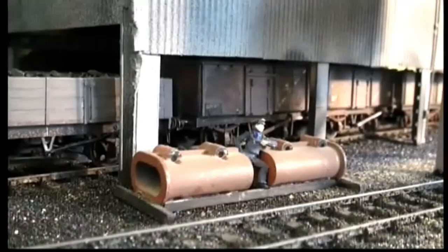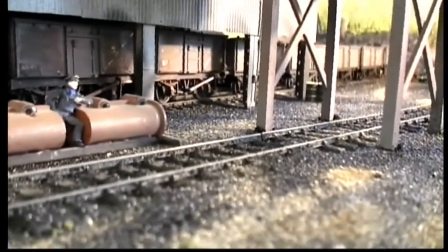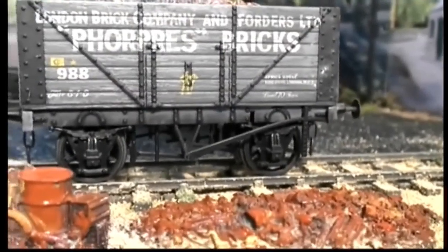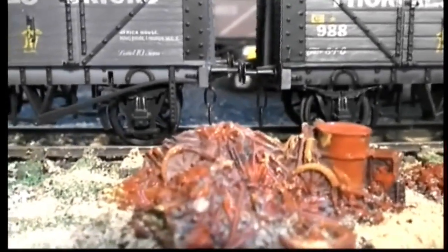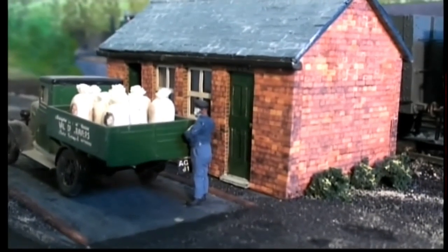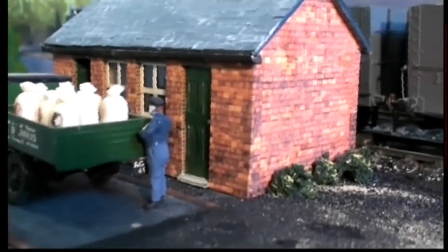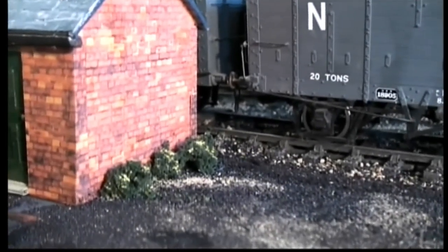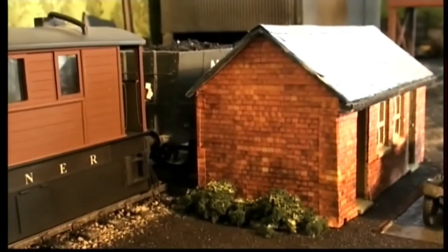Not too bad. Under the screens and under the hopper. Fortress Bricks has just brought in a couple of loads of scrap to be dumped in the mine. A local farmer has called onto the weighbridge to get the weight of his truckload. Bushes in bloom. This is the other end of it. The tram's getting some hoppers weighed the other side.